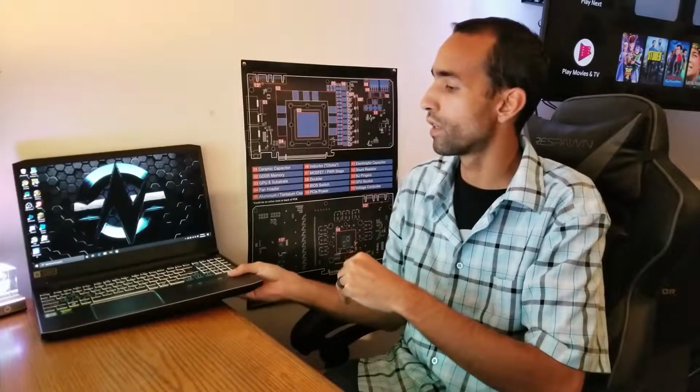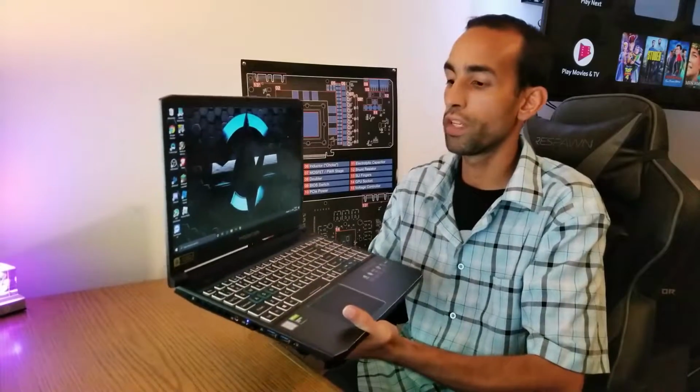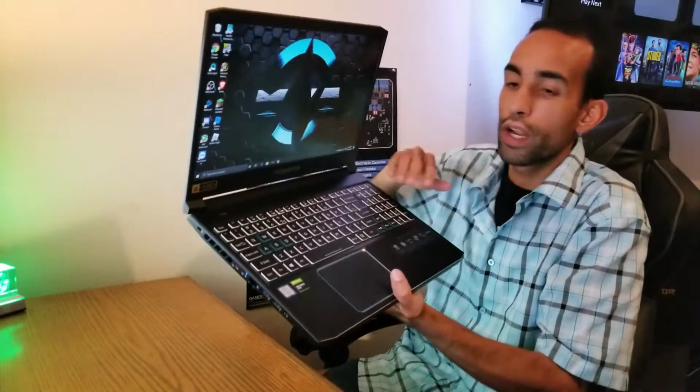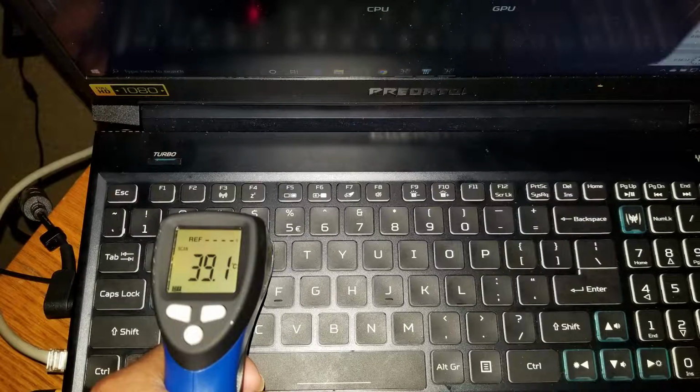So this laptop is a decent performer, and I am personally very happy with my purchase. Now, some pretty neat features also come with this laptop. This guy does a good job cooling if you leave the fans on auto, but you're going to have the keyboard heat up on you, and I'll show you some temperatures about that.